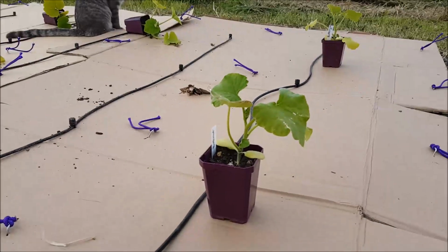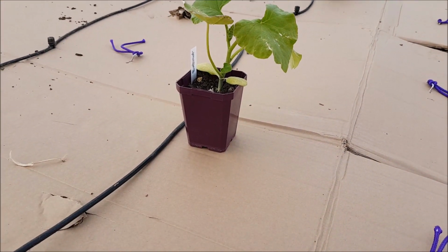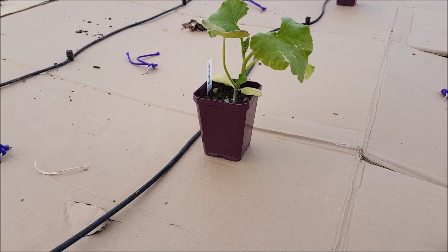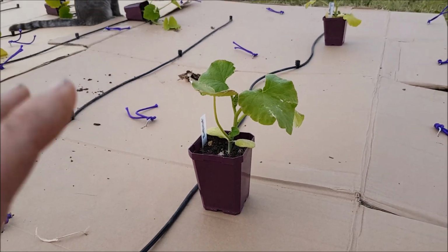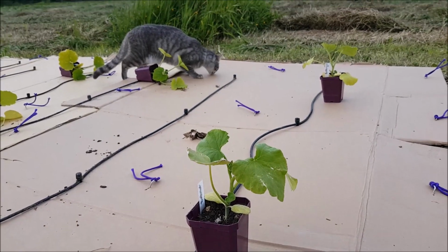So what I'll do is cut a hole in the cardboard, chuck some compost in the hole in the ground, mix it all up, and then plant my pumpkins into that. That way my pumpkins will be mulched.